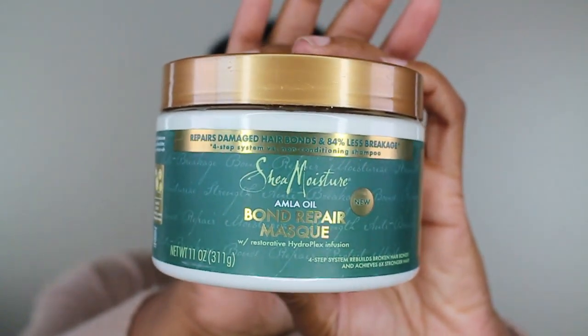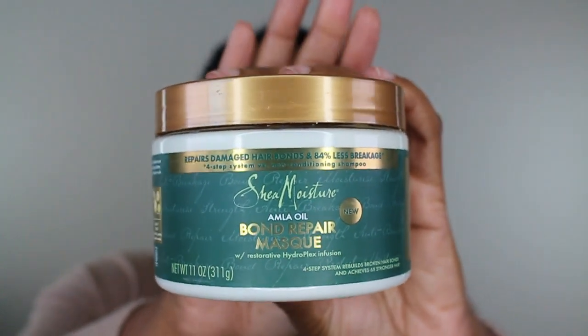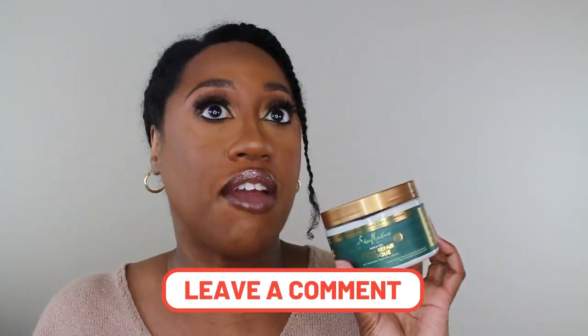So I have never used a bond repair at all. I've never used Olaplex. I've never used, I think it's K18 or something to that nature. I still have not jumped on the bond repair train. I've always just been using Protein or Afro-G. So this is the Shea Moisture Amla Oil. So they're trying to come in with some Ayurveda, okay? The Bond Repair Mask repairs damaged hair bonds, 84% less breakage. Okay, this is a 4-step process.